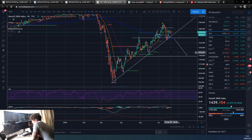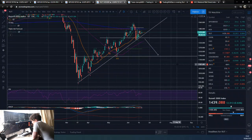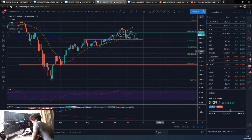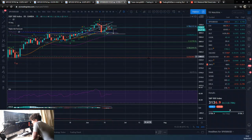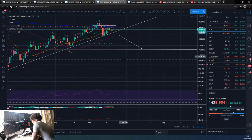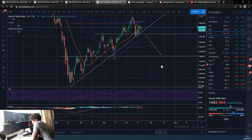Yeah, I mean, this one is still the closest to its trend line. Obviously the Nasdaq is well off it, and the S&P, let's go to the daily. Well, yeah, the S&P, to be honest, a trend line joining there is quite close to it as well. I guess it's just the Nasdaq that's obviously the strongest, as we know.